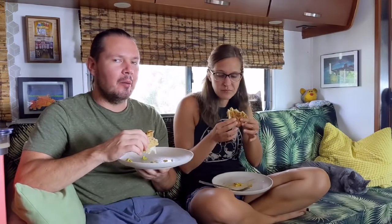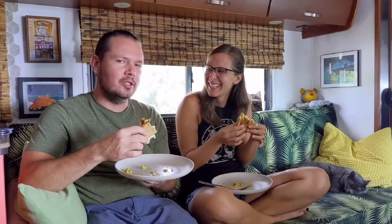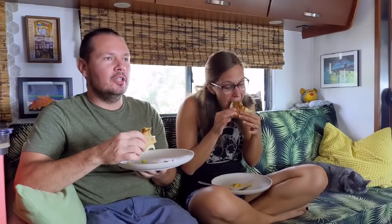I don't like doing complicated dishes. Like, this stuff is super easy. You throw it all in one pan and it takes like 3 minutes and you're good to go.